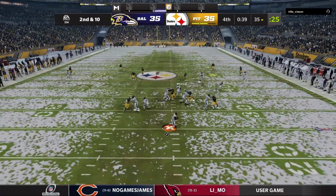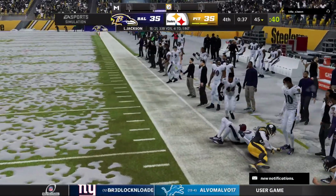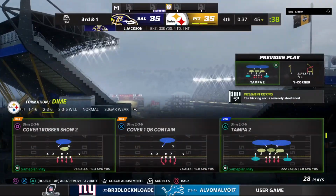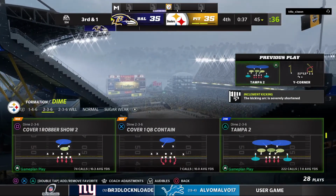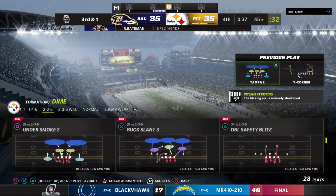Now Jackson. That is caught, Bateman, and he'll go out of bounds. It appears right at the 45. 9 yards, not quite enough, and they'll be left now with 3rd and 1.